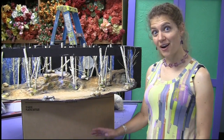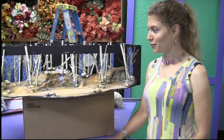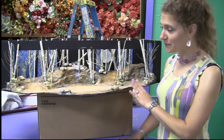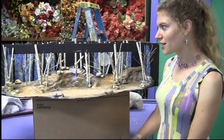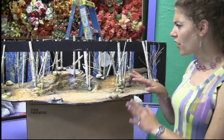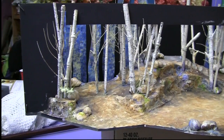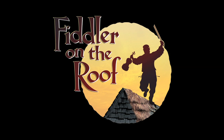So right now we are in the build for Fiddler on the Roof. And here we have the set design by Nana Ramey. It's a beautiful organic forest scene with all these lovely birch trees, which you have to take special note of. We'll come back to how I use that motif in the props.